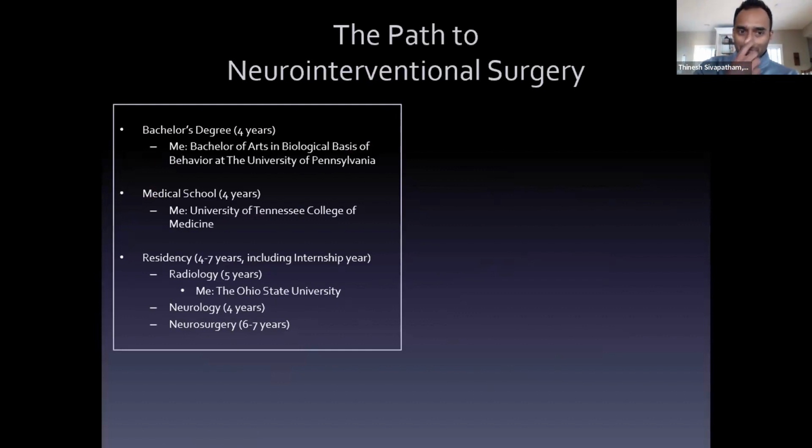And how do you get here? For anyone who is interested in medicine or goes into the field of medicine, obviously there's the basic work, which is a bachelor's degree or undergraduate degree, typically 4 years. For me, as Tim mentioned, I did that at the University of Pennsylvania, where I got a Bachelor of Arts degree in the biological basis of behavior. At the University of Pennsylvania, that was a fairly popular degree for people that were interested in going to medical school. And I subspecialized even within that in neurosciences. I always had an interest in neurosciences, and that major did allow me to focus on that before medical school.